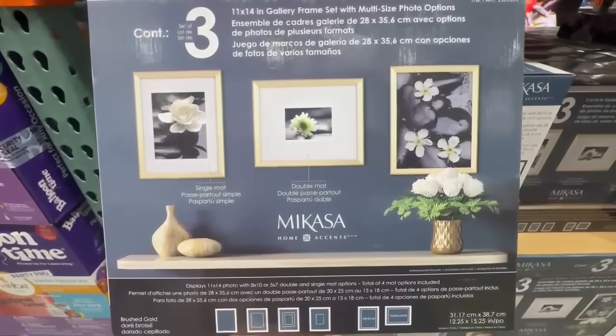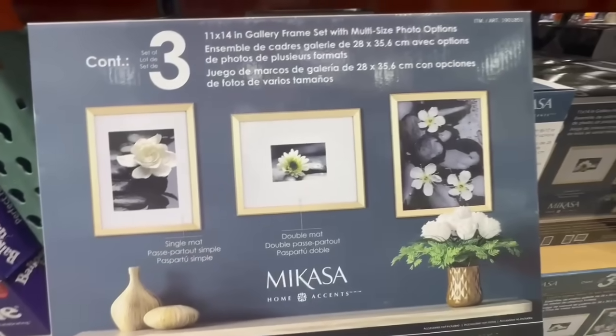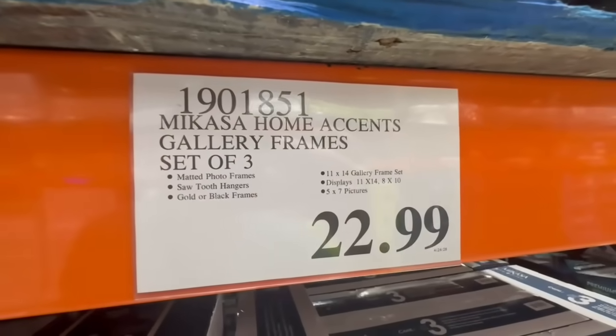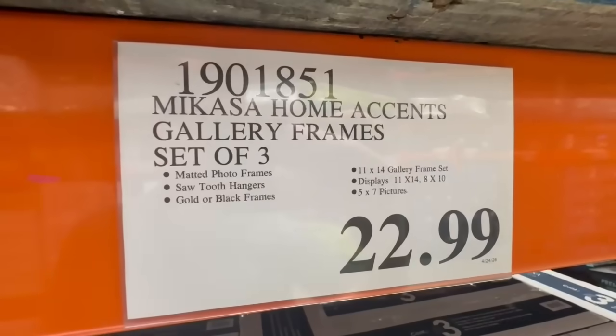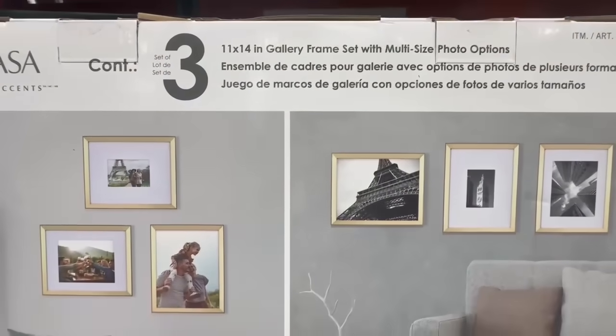Check out this new gallery frame set I came across at Costco, and it comes in a total of 3 pieces. So you can fit either an 11 by 14 inch print, an 8 by 10, or a 5 by 7 photo with the included mats. These are going for $22.99, and Costco carries two options, so you can choose the gold or black frame. These are really nice.